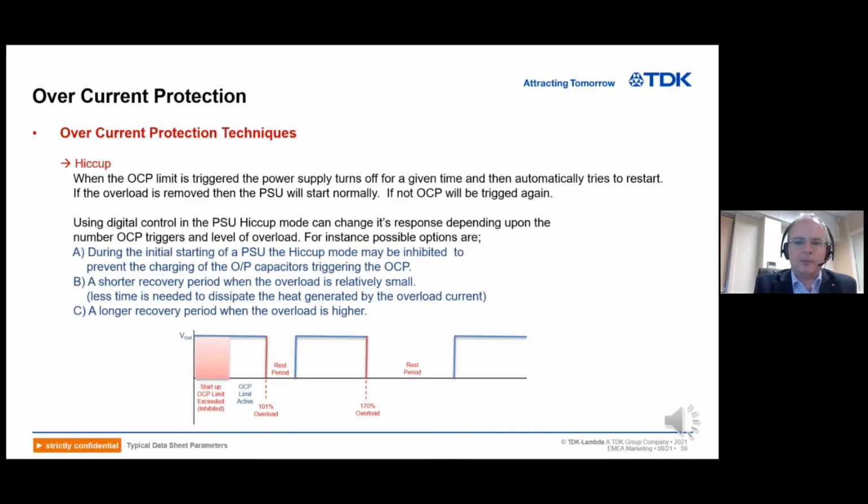The CUS400 actually uses hiccup mode. This is quite a simple system where when we detect an overcurrent, the output will switch off, so the voltage will go to 0. There'll be a set time that will allow the fault to clear, and then the power supply will try to reestablish its output.